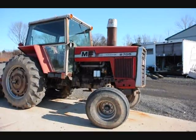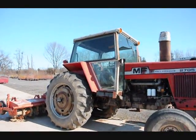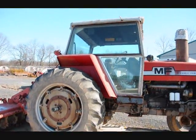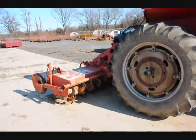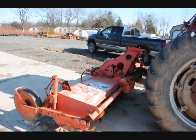This is a Massey Ferguson 2705 farm tractor. It runs real good. We use it all the time, but we're going to be using it less in the next year, so we'll just sell it. It's probably around 125 horsepower. We also have a 10-foot Howard rototiller, real heavy rototiller on it.